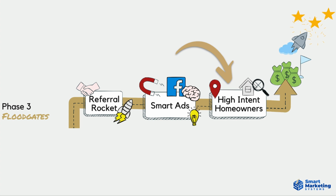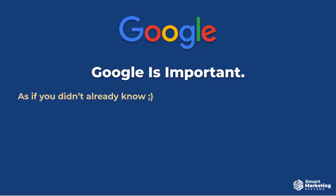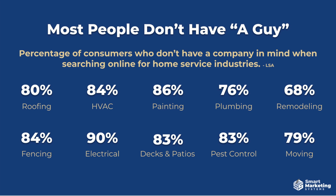These are homeowners that have the highest intent to buy your services. Now, I don't think I need to tell anyone just how powerful Google can be for your business, but let's cover a few quick stats that are helpful to know. Most people don't have a guy, so they go onto Google to search for one.